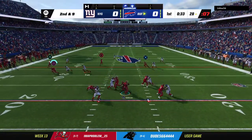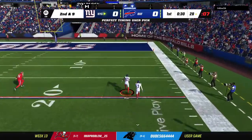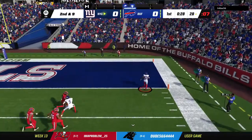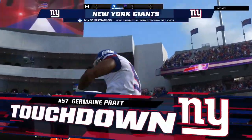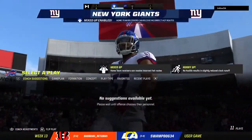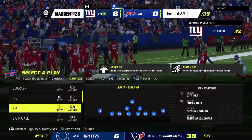On 2nd and 9, Jackson. They're looking for Judy, but it's intercepted. And he will bring it back. It's a pick 6 and a Giants touchdown. So, Charles, our first points of the game provided defensively. What a play that was.